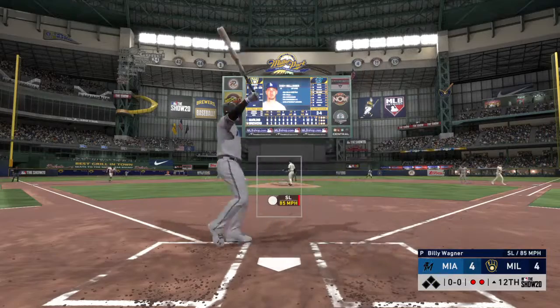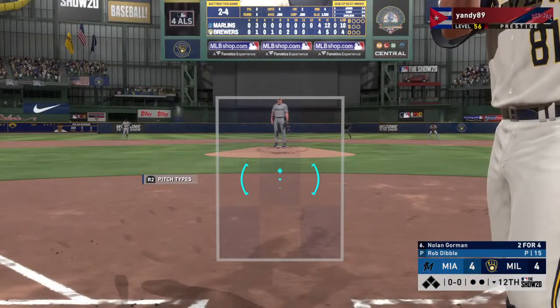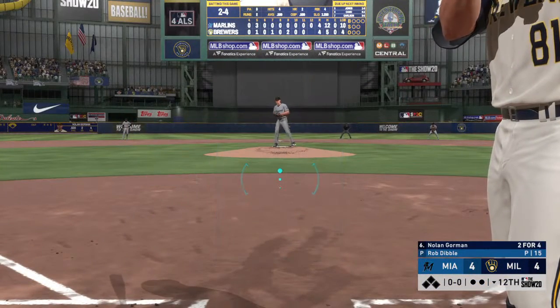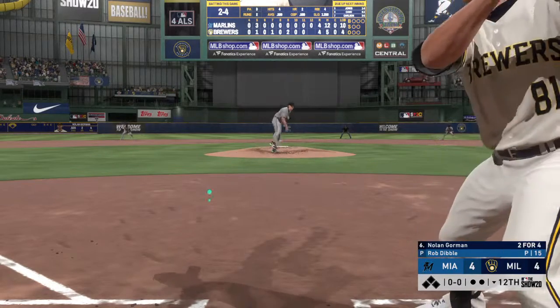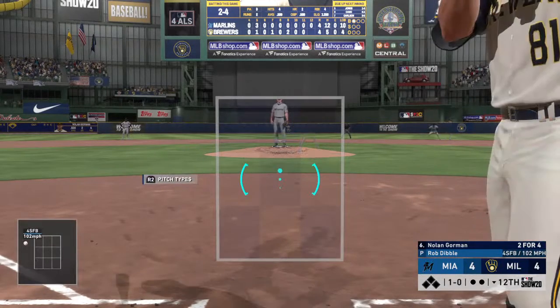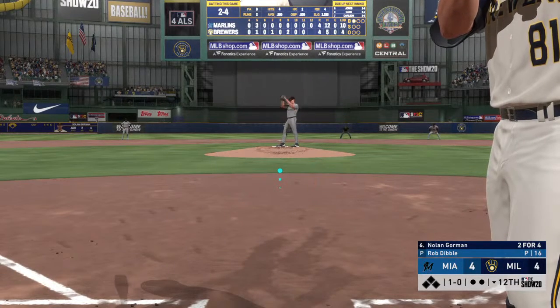And he strikes him out here for out number 3. So after. Ready now, Nolan Gorman. He rounded the bases on a home run back in the 7th. And here's one that misses to the leadoff man in the inning. The number 6 hitter in the lineup. It's ball 1.